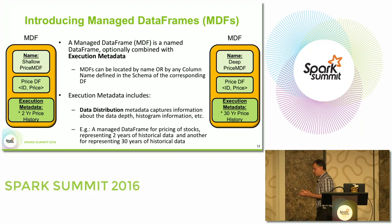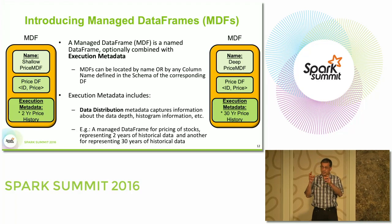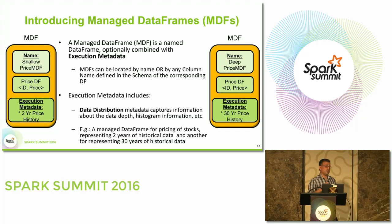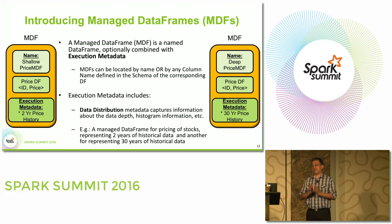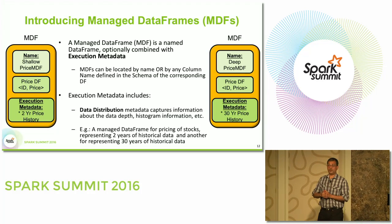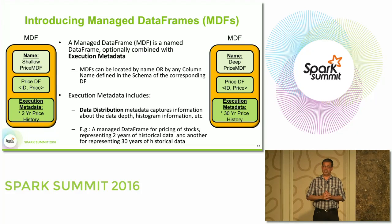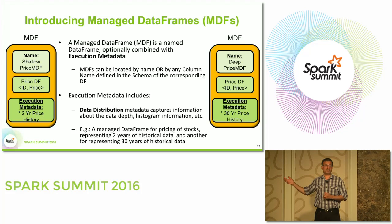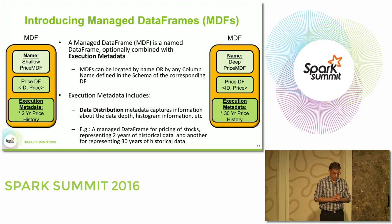So the way we approach this problem is we have two stores, one that keeps shallow data and one that keeps deep data. But the data frame that abstracts these data is still the same, because the schema is exactly the same. In this simple instance, the schema is just an identifier and the price. What we want to capture is metadata that says, if the query is for shallow data, then use this other abstraction, the shallow price managed data frame. On the other hand, if the averaging is for 10 years or more, you want to say to the registry, give me the managed data frame, but the predicate I want you to honor on my behalf is that I need 10 years' worth of data. Then the registry says, I've got metadata that tells me I can serve up the deep price managed data frame as opposed to the shallow one, because you're going to need all of 10 or 30 years' worth of data.